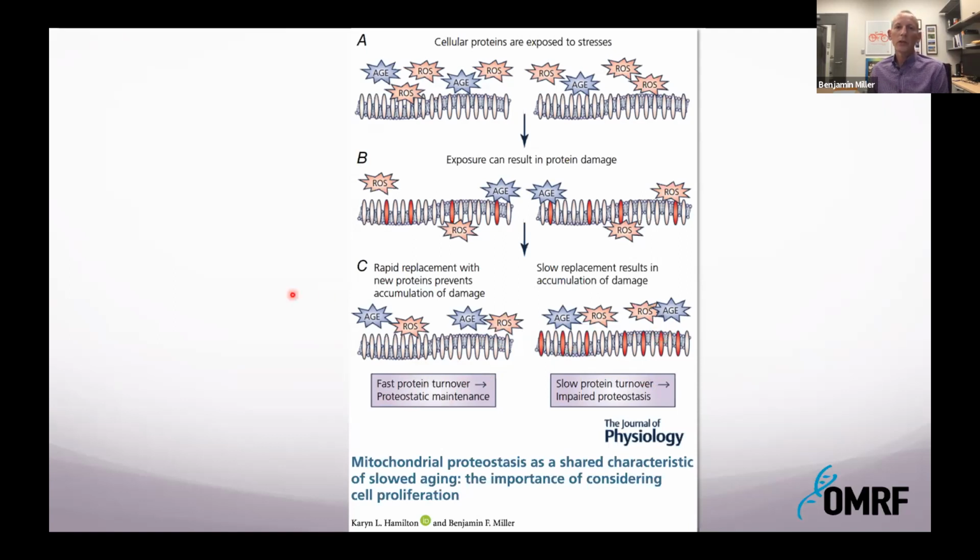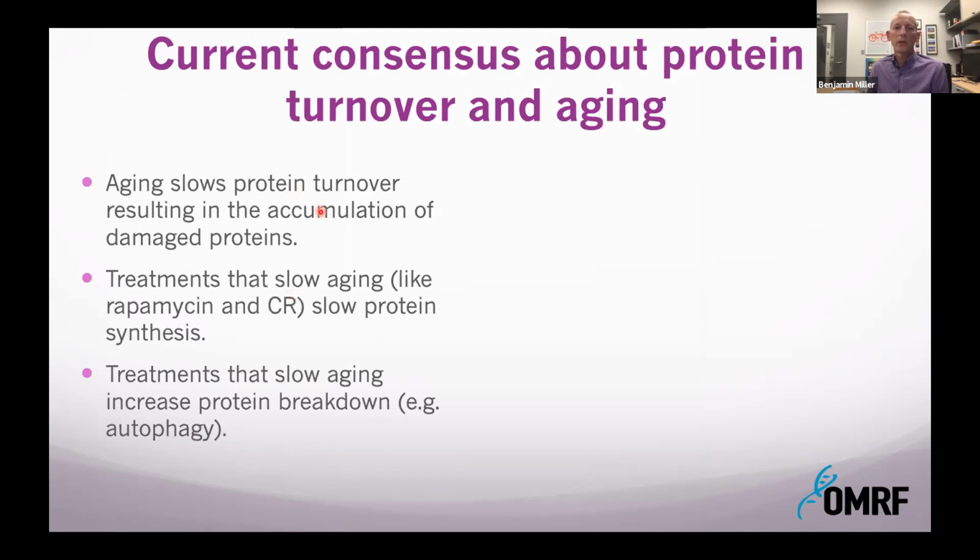Now, what I'll build in the rest of the talk is it might not be as simple as this schematic leads us to believe. If we look at the field about what is the current consensus about protein turnover and aging, it's really quite a mess. The consensus is that aging slows protein turnover, and this results in the accumulation of damaged proteins. That's what I just showed on the previous slide. But we also have a lot of data that supports that treatments that slow the aging process, like rapamycin or caloric restriction, slow protein synthesis. So both aging and treatments that slow aging decrease protein synthesis, which to me is difficult to wrap my head around. We also know, or the consensus is, that treatments that slow aging also increase protein breakdown.